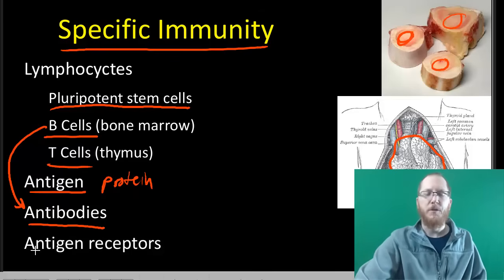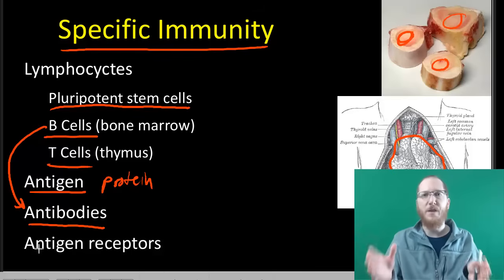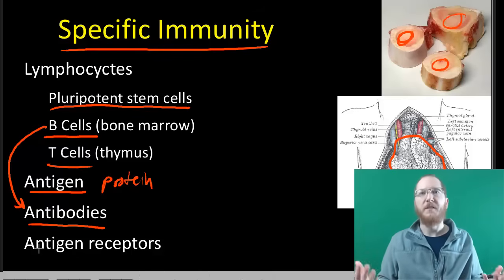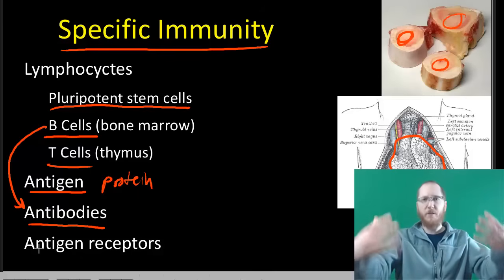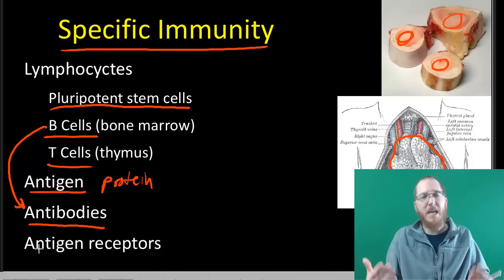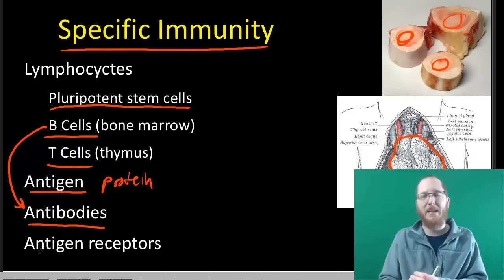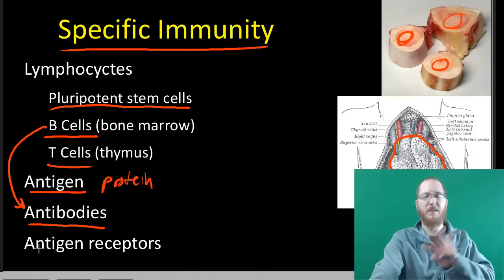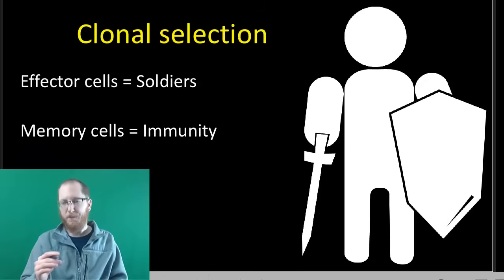And then antigen receptors are going to be on some of our cells, where they have the ability to read these antigens so they can figure out who's around. This is critical because they have to know who's there. They have to know what antigens are messing around so they can then respond by making or cloning the appropriate B and T cells to go attack it. So this is going to be a lot of stuff we're going to discuss in more detail coming up, just how this process works.